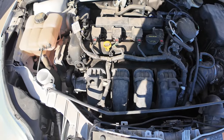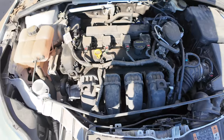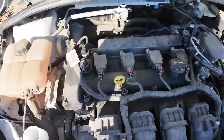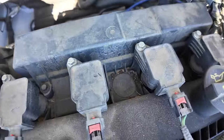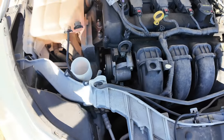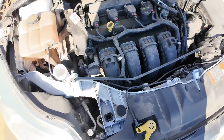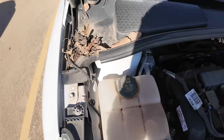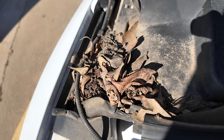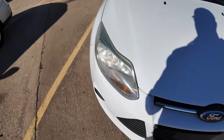So, 40,000 miles. Wow. This thing sat for a long time. There's mouse poop all over it. I don't know where it sat, but it sat in a pretty nasty location. This engine needs to be seriously cleaned. You can see there's a lot of dead leaves and stuff under there.